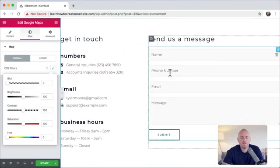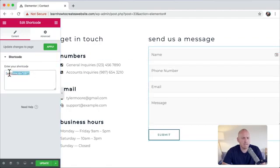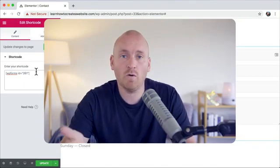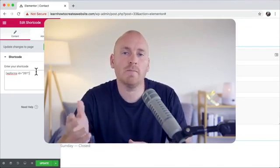But how do we change this form right here? We can see that if we click on this form, we don't have any ability to edit it. It just shows us this short code right here. So basically, this form isn't made by Elementor. It's made by a company called WP Forms. And they allow you to embed their form into your Elementor page.